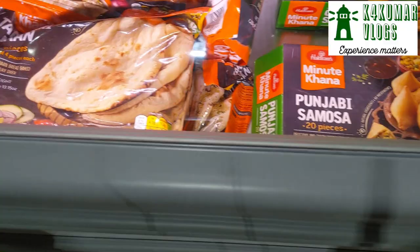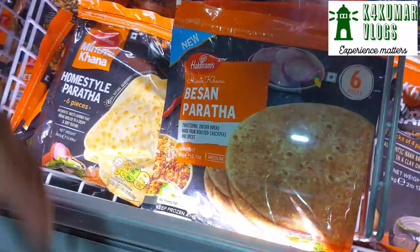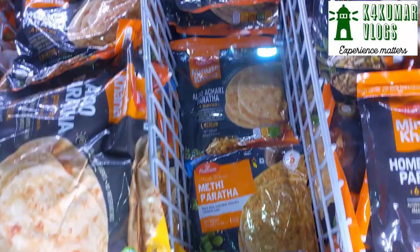And here we have garlic naan, paneer onion parathas, and regular naan. These are big packets. And these are the small packets. We're waiting on the delivery tomorrow for the Haldiram products. That's why we're a bit short. Pulka roti, home style paratha.